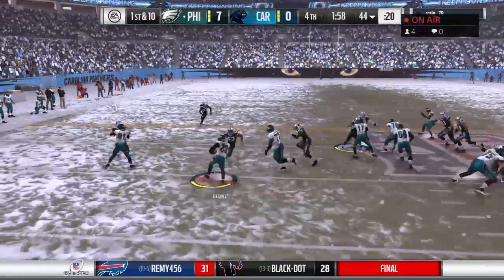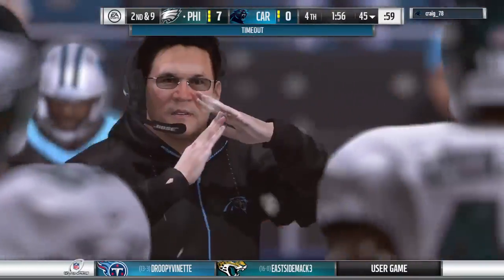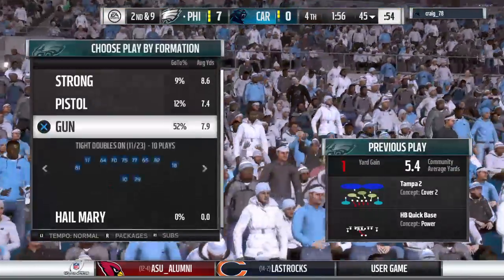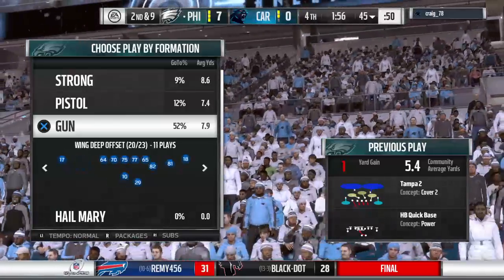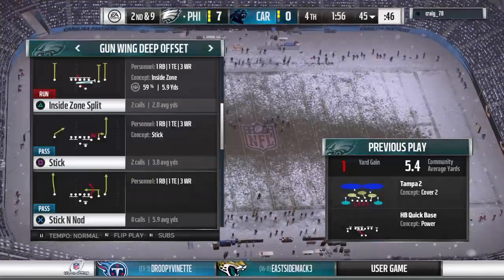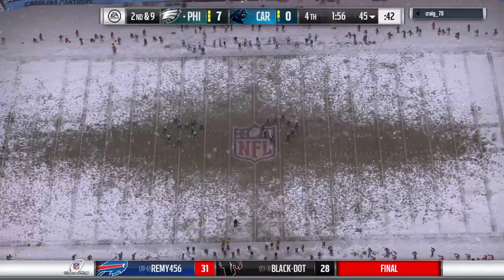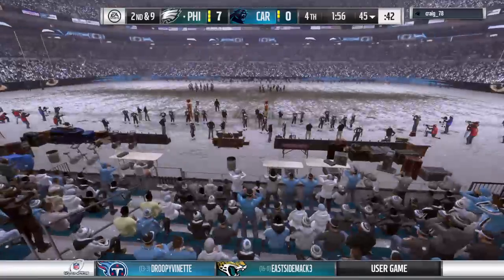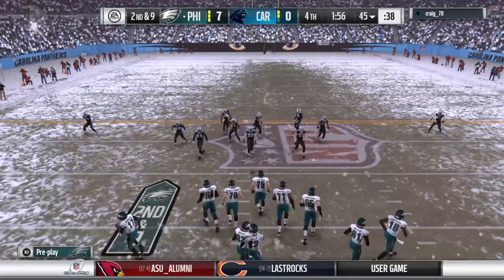They'll run it now out of the gun. And he stopped immediately there. Just a yard on the pickup there, and it'll bring up a 2nd and 9. And now we get a timeout called on the defensive side of the ball by the Panthers. It's just their first. They've got 2 more to use here in the final stages. See if they stay on the ground for 2nd down.